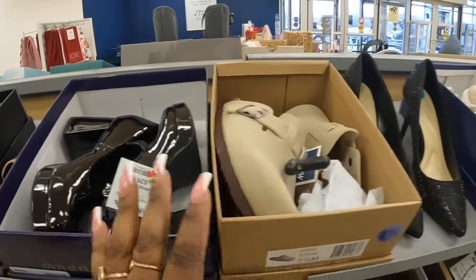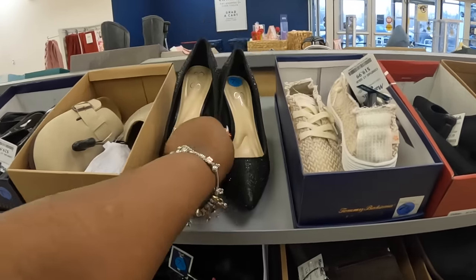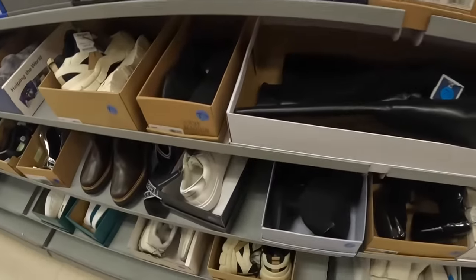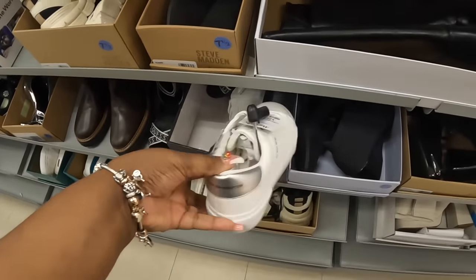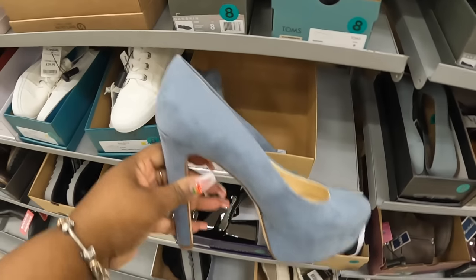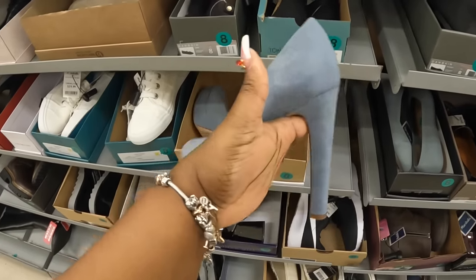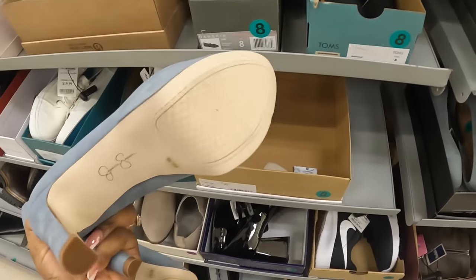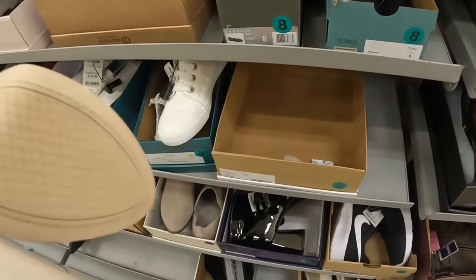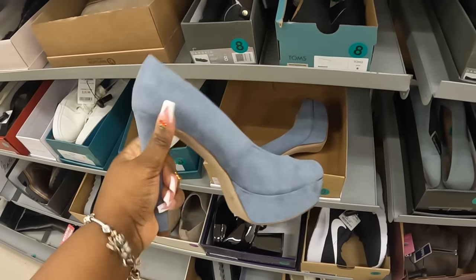These are 30, Jessica Simpson's. These are marked down to 28. French Connection, 30. These are pretty. I like these. Jessica Simpson. Yes, I love these. This looks like about 4 inches, but it's a thick heel, so it'll be giving. Where's the price? I do not see the price on these. But these are cute. Maybe we'll see them in another row.